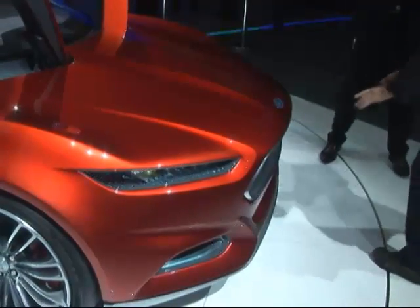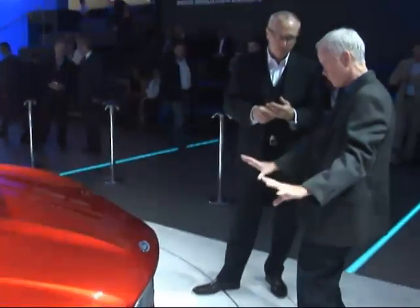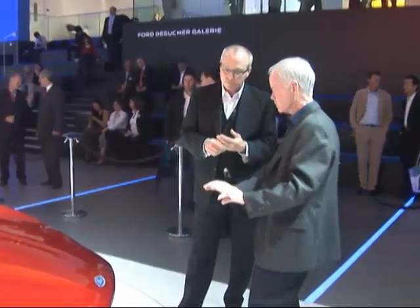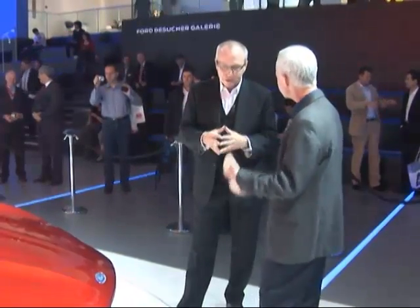Now, hold on a minute, because you had the trapezoid bigger on the lower part of the front end. Now you've moved that higher up. Tell me, what is my eye seeing? Because to me this looks actually cleaner, it looks more sophisticated. What's my eye reading there?